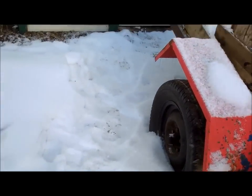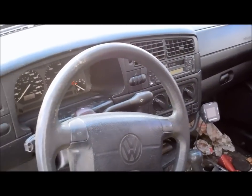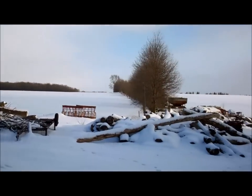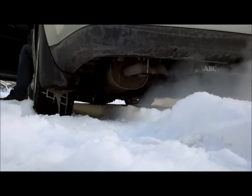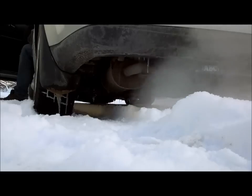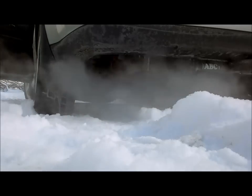Maybe I'll slap some paint on it though. It's pretty ugly. So here's the little interior of Little Hitler. So yeah, it's a mess too, but I don't think I'll let the new one be a mess. Beautiful day. All you can hear is the snowmobiles out. Quiet.